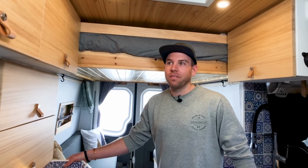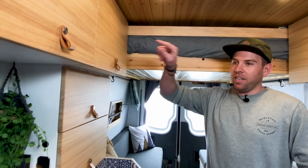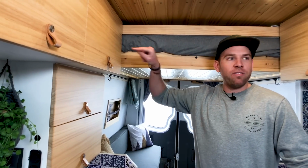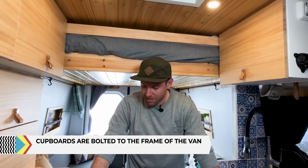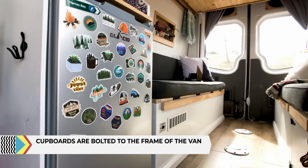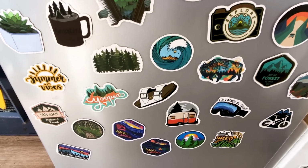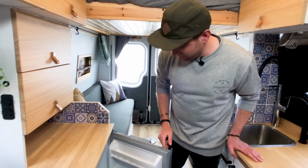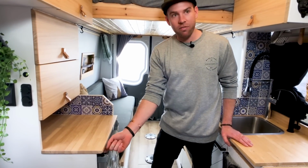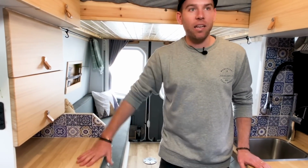Your cupboards also, how do they stay in place? I've put rivnuts into the frame of the van. They sit to the wall and bolt straight through. What type of fridge are you running? Just a cheap one off eBay. Haven't had issues with it. It's been really good. 95 litres. It's got a little internal light in it. Is it 12 volt? Yep, 12 volt. I do have some computer fans stuck on the back just to blow a bit of air through if it gets really hot.